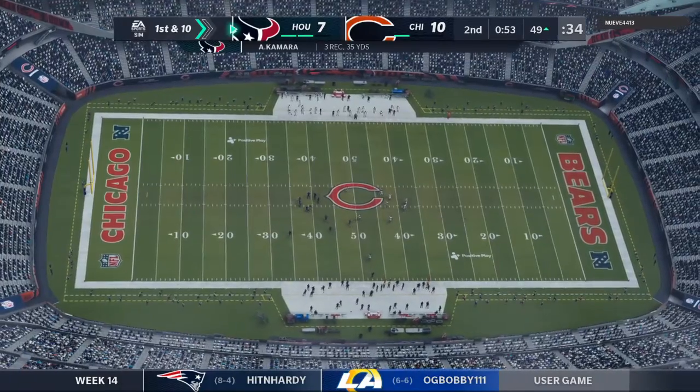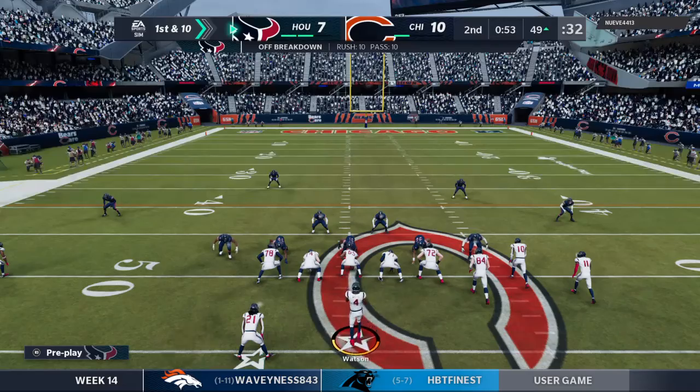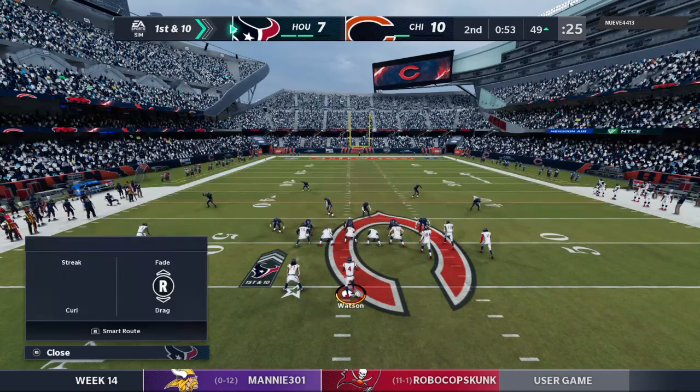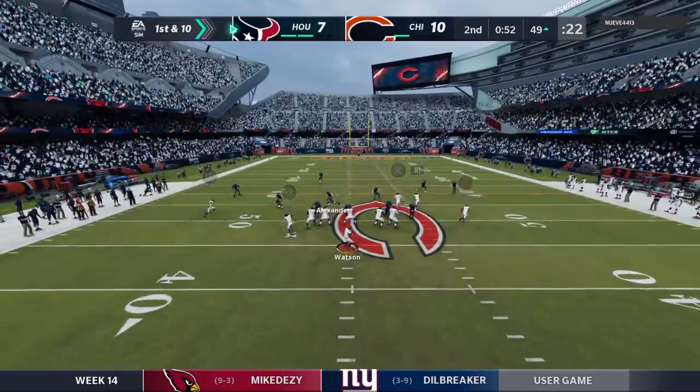But they certainly made a point of getting him involved in the passing game here in the first half. They must have seen something in the scouting that said, hey, we can capitalize on him getting the ball, possibly in the open field. And I think in the second half, that may loosen up the defense a little bit to get the running game going back inside.